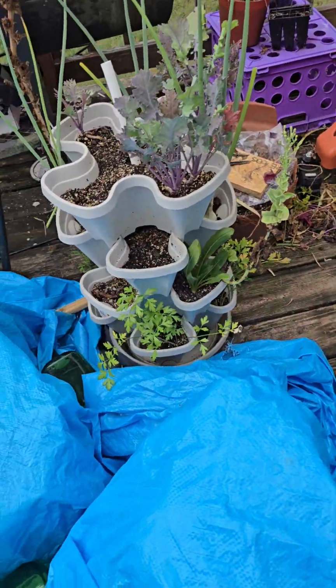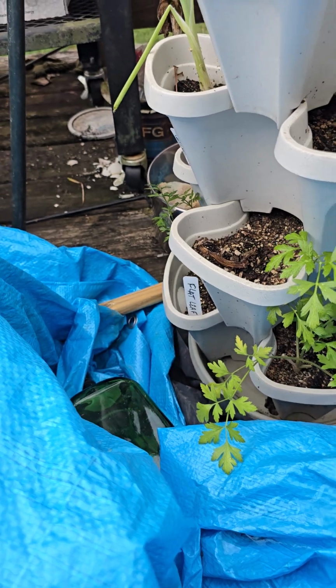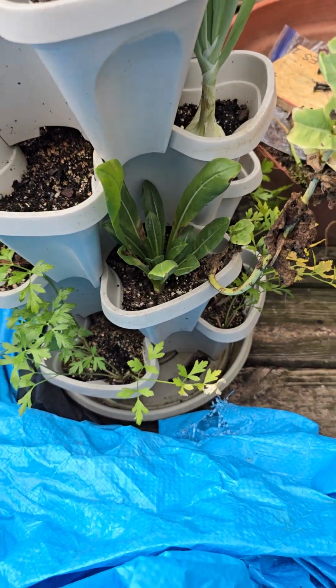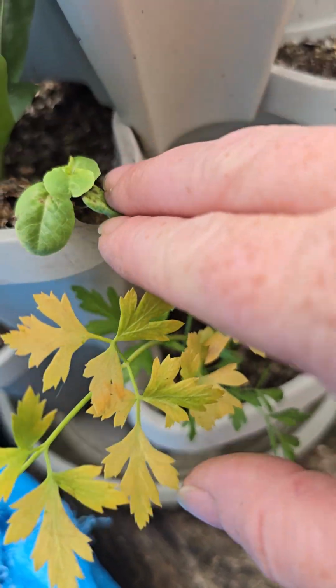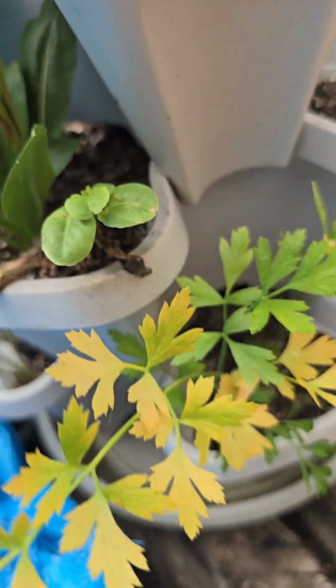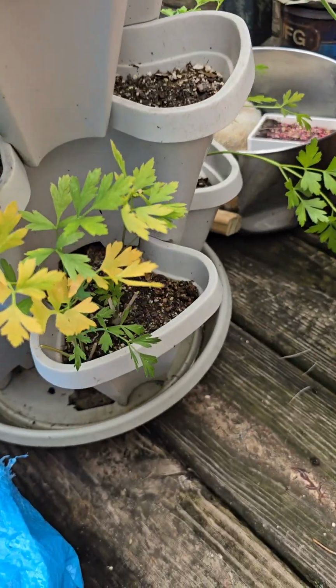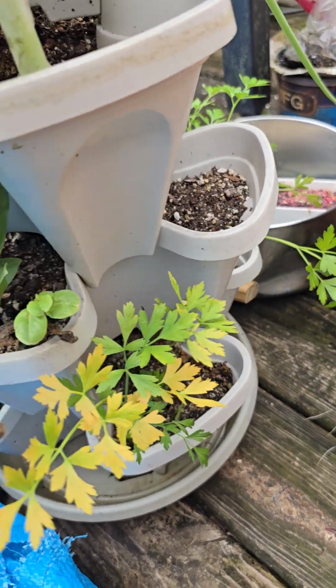Over here, you can see that the parsley is still doing well. There is one lettuce that's still kicking, which is shocking. This one here is a curly leaf lettuce that I clipped, and it is still putting off leaves, and yet it's still trying to bolt. But yeah, the parsley is still doing extremely well.